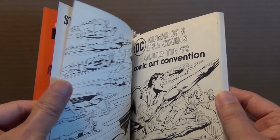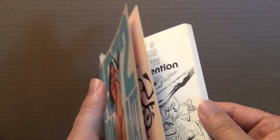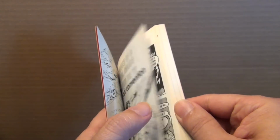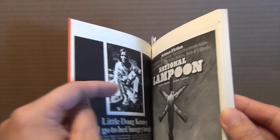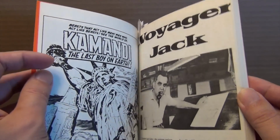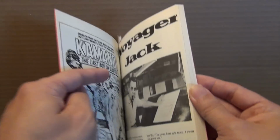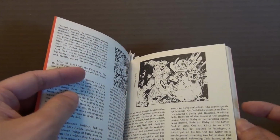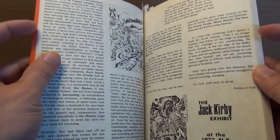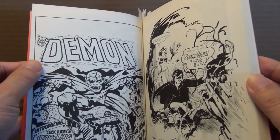What's cool about these pamphlets, even though they're hard to read or open because of the way the bindings are glued together, I try not to damage and split the spine, but there's a lot of cool things in these pamphlets. A lot of interviews. Here you have a pretty decent write-up on the King by Denny O'Neil. This is his early days, well, these days at DC with his Fourth World, and his exhibit at this convention. Look at that.